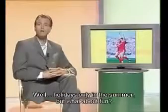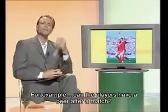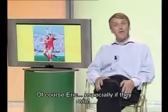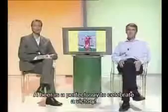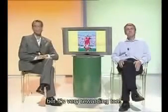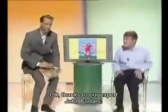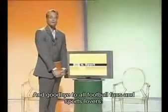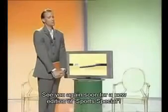Well, holidays only in the summer, but what about fun? For example, can the players have a beer after a match? Of course, Eric, especially if they win. A beer is a perfect way to celebrate a victory. Well, a footballer's training routine is very hard, but it is very rewarding too. Okay, thanks to our expert, John Forbes. And goodbye to all football fans and sports lovers. See you again soon for a new edition of Sports Special.